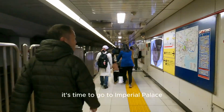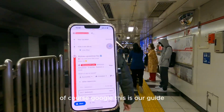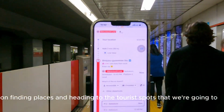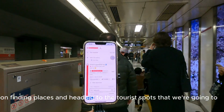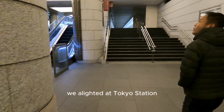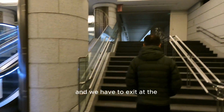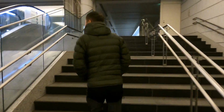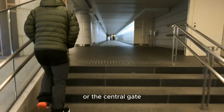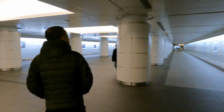Time to go to the Imperial Palace. We're taking platform 2. Of course, Google is our help in finding places and heading to the tourist spots that we're going to. You can do the same. We alighted at Tokyo Station, and you have to exit at the M number 6 exit or the central gate. We're going to the Imperial Palace, our next stop.